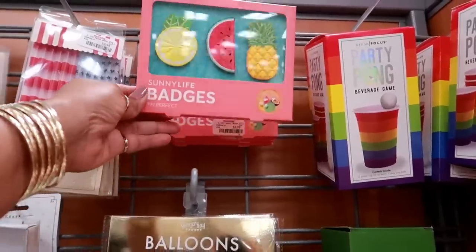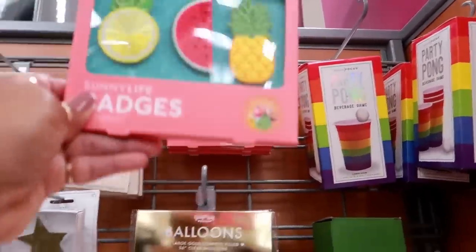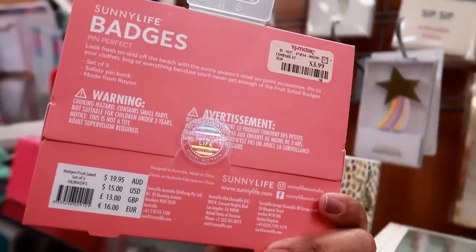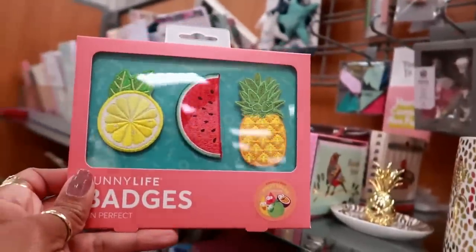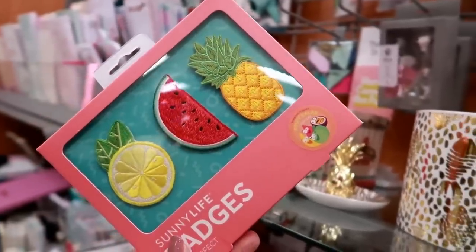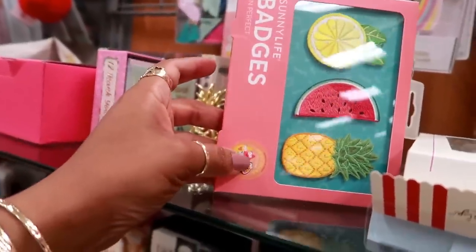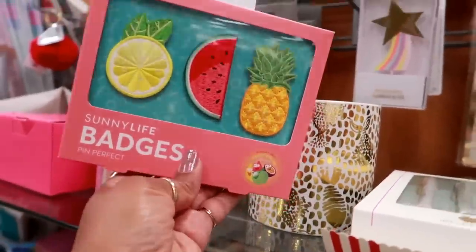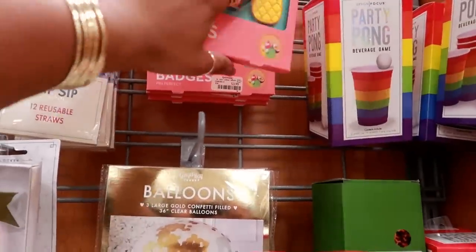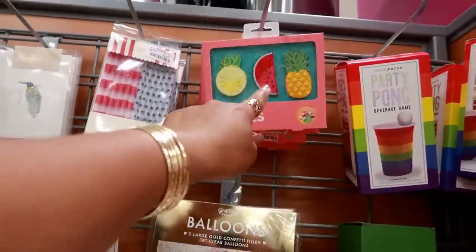What are these? Pen Life. It says Sunny Life Badges. Let me take that off. What is that? Oh, they have little pins on the back. It has a safety pin back. Oh, that's cute. So instead of you having to iron these on your jacket, you can just pin them on. Oh, and it gives you a scratch and sniff fruit salad sticker right here. Those are cute. I wonder if that's the only one they have. Let's see. Yep, that's the only set, but those are really nice.